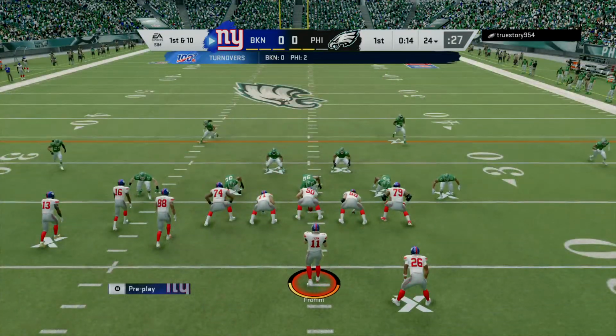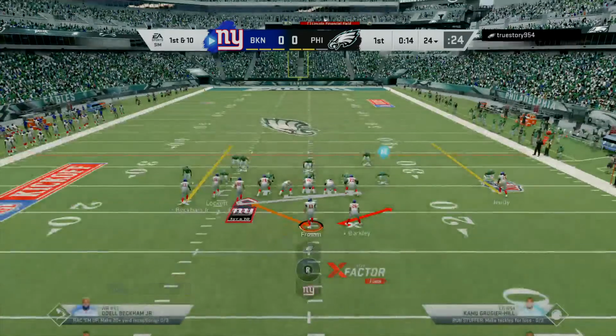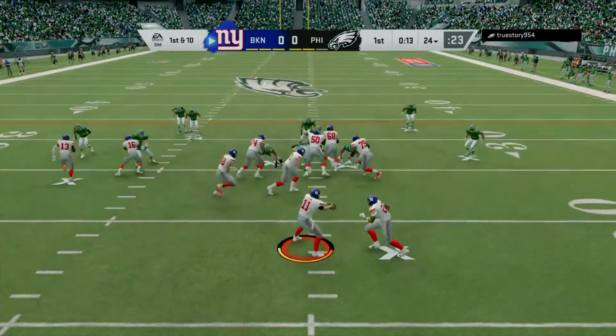The Giants offense at the line, ready to begin their next drive. They've had it twice. They've punted twice. Not the start they were hoping for.